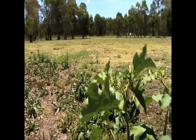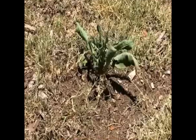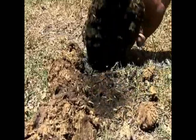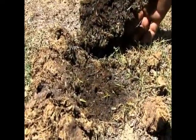Weeds invade areas that have been stripped of vegetation. Bare soil provides an ecological niche for weeds to exploit, often caused by stale manure, killing the grass beneath.